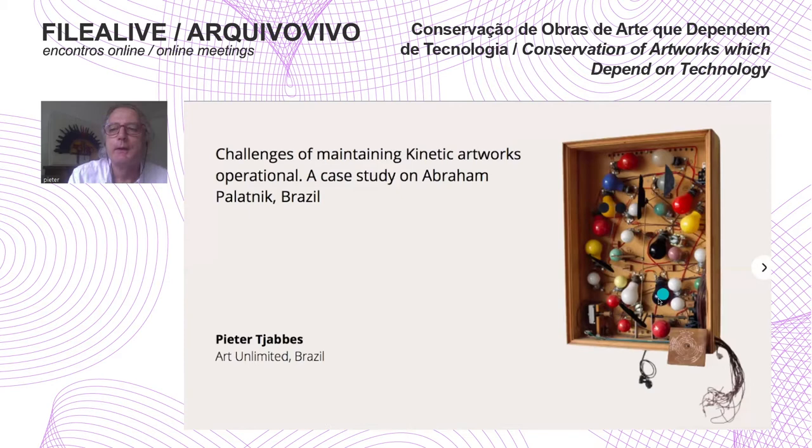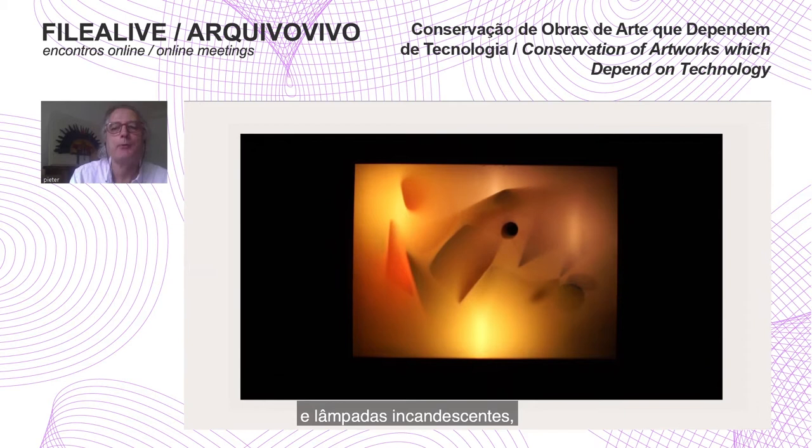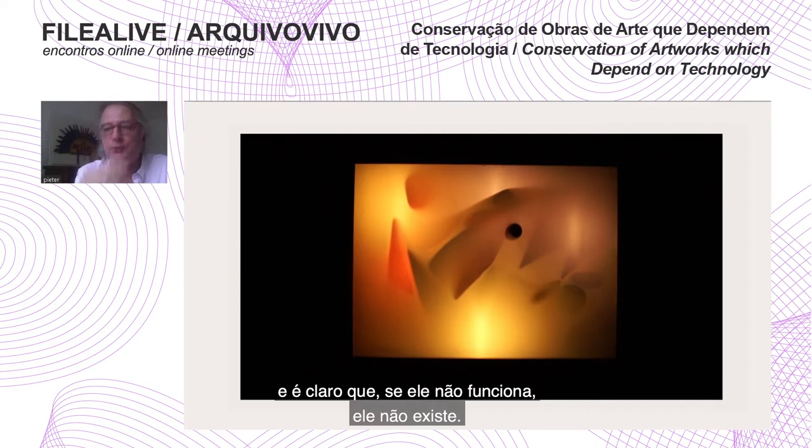This here is a work in movement. It is made of motors, of lamps, incandescent light bulbs that slowly move around. His work is done as a movement, as a poetic construction of a visual experience. And of course, if it doesn't function, it doesn't exist. And that is the main problem of his work.